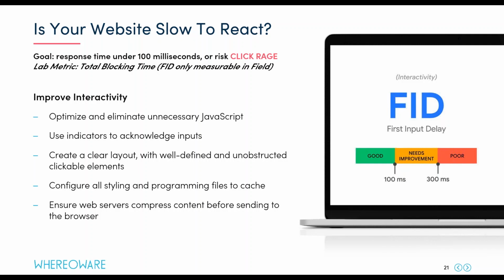Another note here is that FID, or first input delay, is only a field metric, meaning it's only measurable in the field. If you're looking at your lab or some of these other reports, you can look at the total blocking time, or TBT. So that's the metric you can try and optimize to impact this core web vital. So just make sure you're looking at that in the lab.